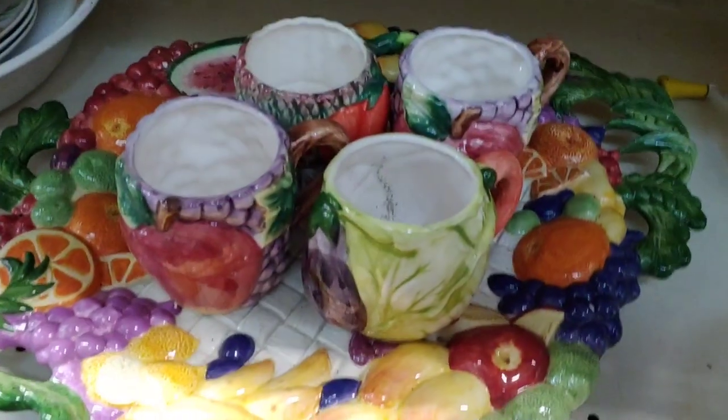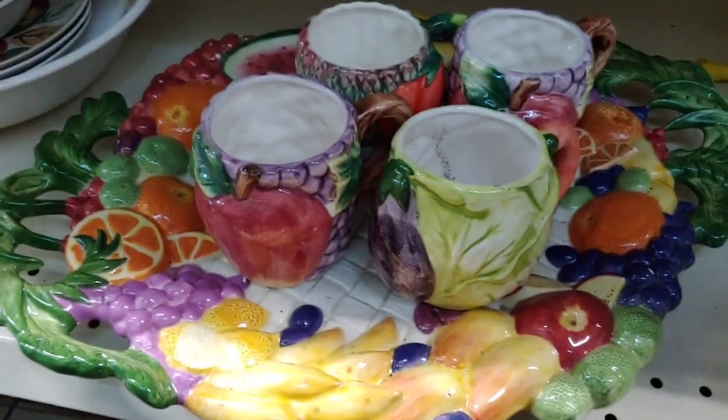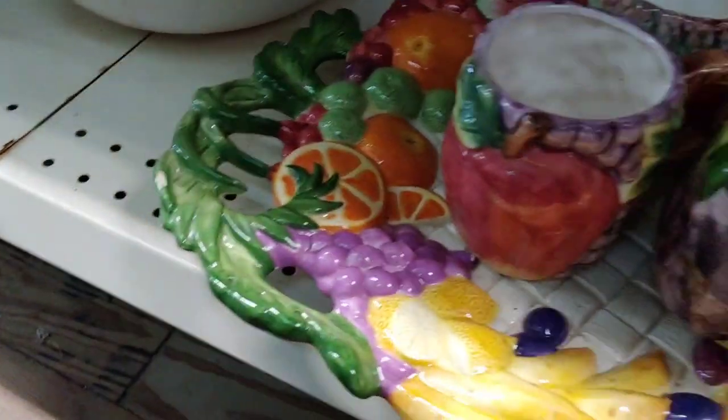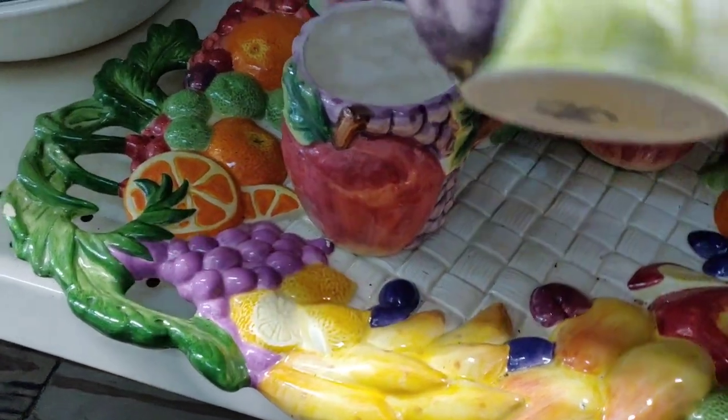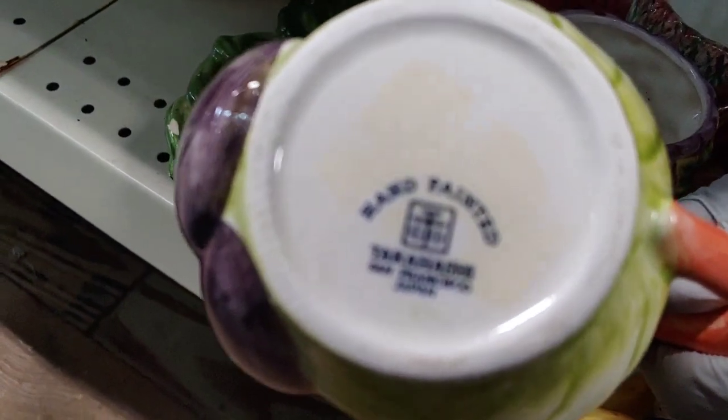Now this is unique. This would be kind of a risk. I would really, well, I probably wouldn't get it. It's got a chip. Yeah, I wouldn't get it, but I just really wanted to show it to you. It really is pretty. It's all hand painted.